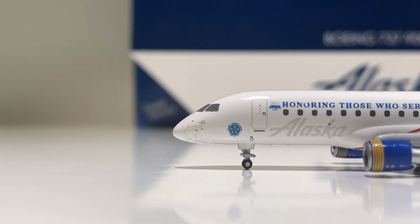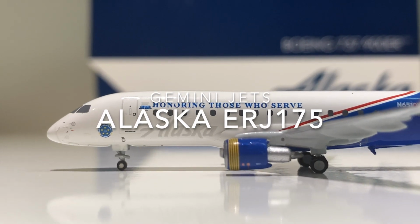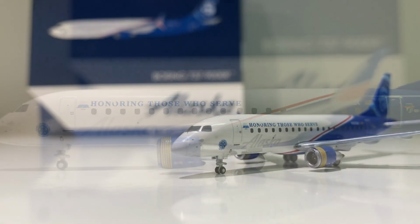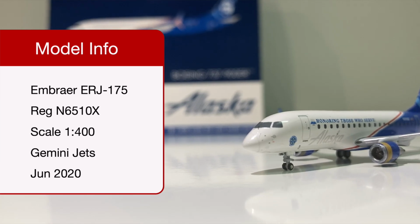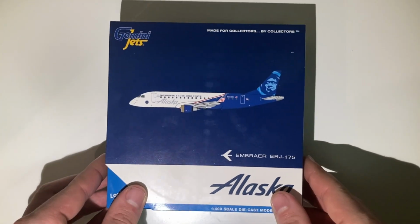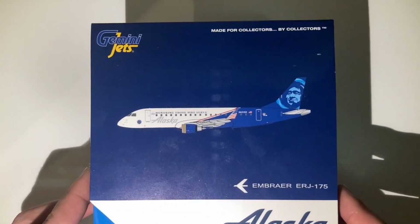Moving on to the second model, of course the Embraer ERJ175. This model was released earlier this year by Gemini Jets, and believe it or not, this is actually the first Gemini Jets regional that I review on this channel, so I'm super excited. Let's go. Once again, we're starting off by looking at the box, and this is basically the same box, just with the Embraer ERJ on the front instead of the 737-900.